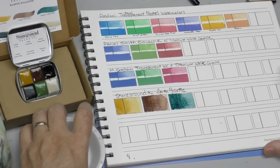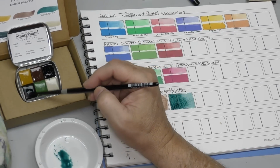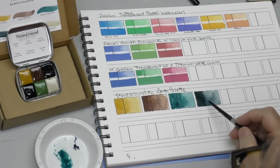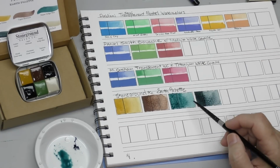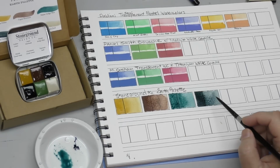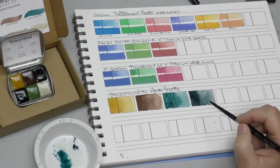All right, let's scoot these over a little bit. On to Mayan Green. Wow. Very dark. Very earthy. Nice. I see some granulation, both in the Mayan Indigo Blue, well, really all of these darker colors. And that's really almost a Payne's Gray like color.